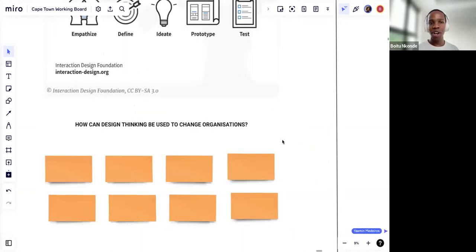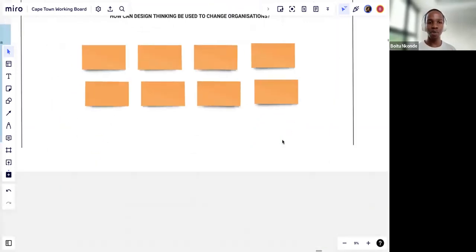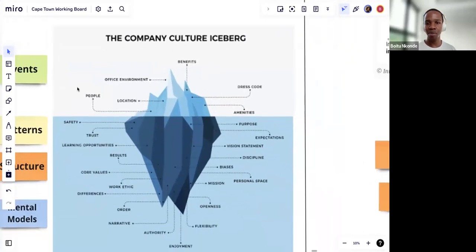So how can design thinking be used to change organizations? Just from the definition and what people have shared, you can share this in the chat as well. How can design thinking be used to change organizations? And I'll show you the iceberg model just to jog your memory around what that looks like from a company culture standpoint.